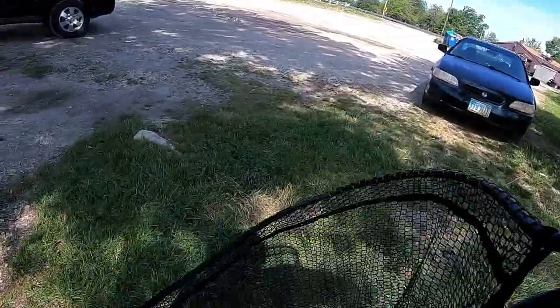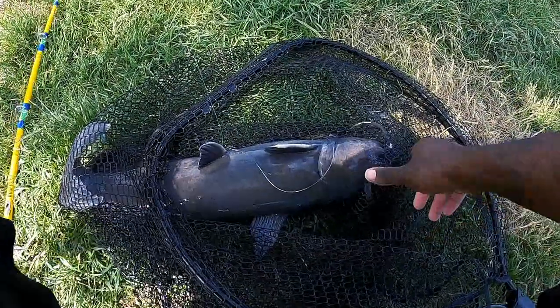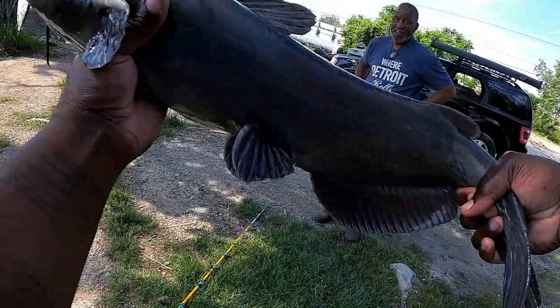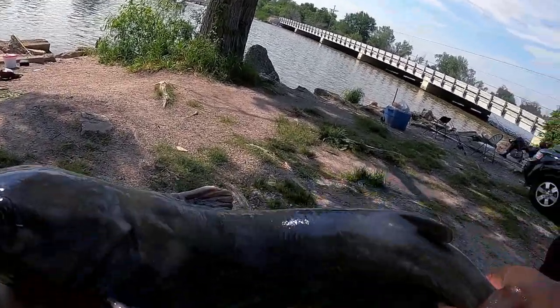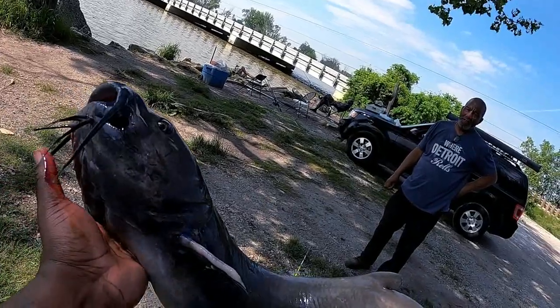This thing is black, black, black. Man, black one, huh? Yeah, look at this dark one. This is definitely a good 7-8 pound channel cat right here, but look at him. Look at that thing, man. He's still a lunker for real.